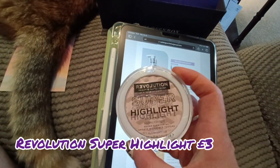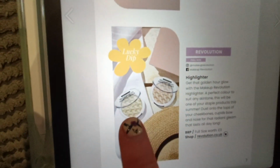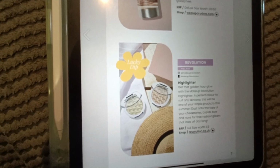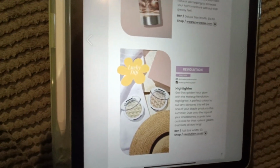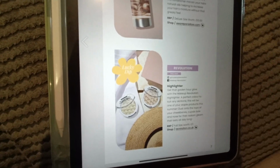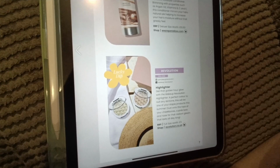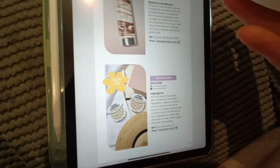I have got a pink version, but looking at this photo here, it looks like there was a goldish, silverish, slightly yellowish possible version. I don't mind. I would have been happy with either of these variants, but the pink one's quite cute. I don't have many pink highlighters, so I'm okay with that.